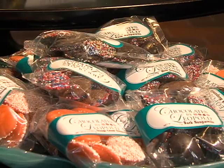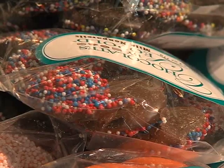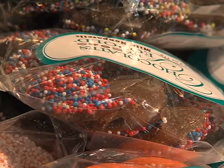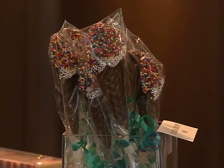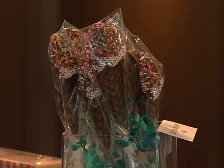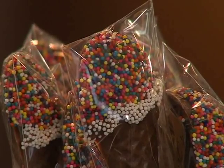So what makes this chocolate different? Handmade, small batches. There's no preservatives, there's no wax in our chocolate. No preservatives, no wax. Chocolates by Leopold does their best to keep their ingredients Pennsylvania local. But when they have to go beyond the PA borders, they do their research and shop around to find the highest quality products that they can.